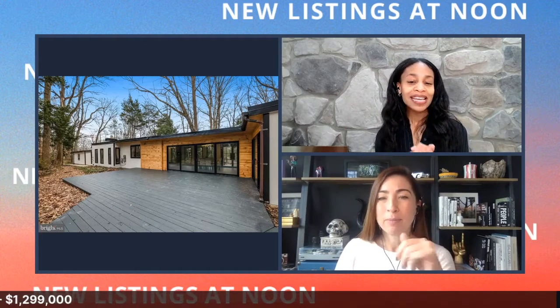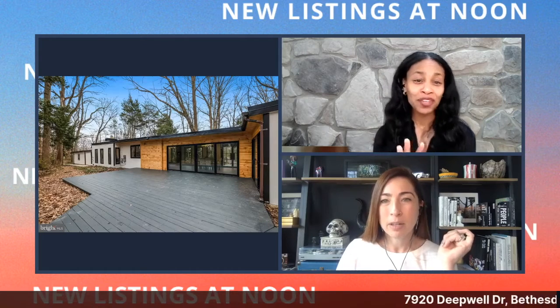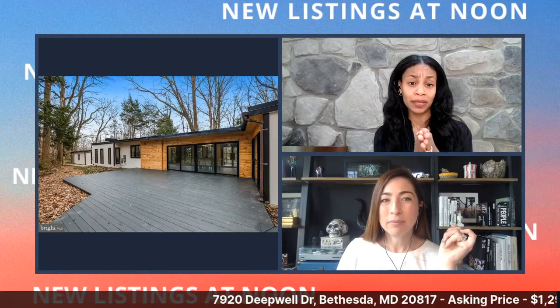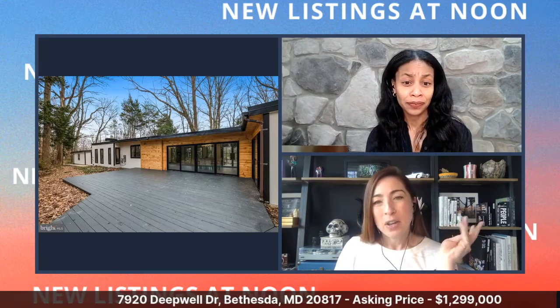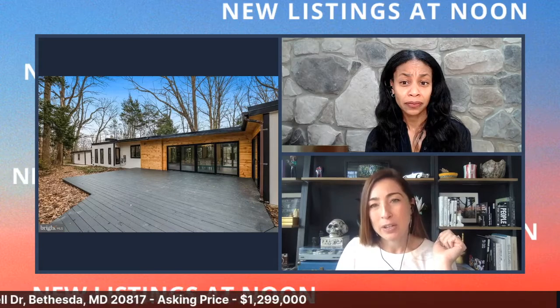And the listing is by Karen Saydam and Sheena Saydam. Please forgive me, guys, for mispronouncing the last name. And they are with Keller Williams. Yes. So last parting shots here, you're seeing that beautiful cedar exterior.